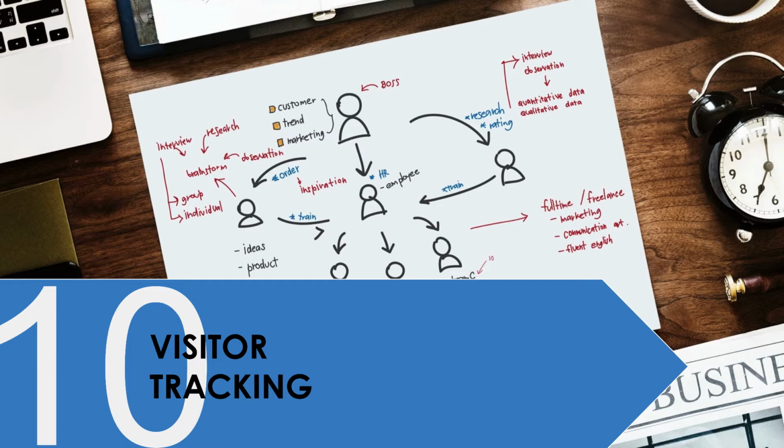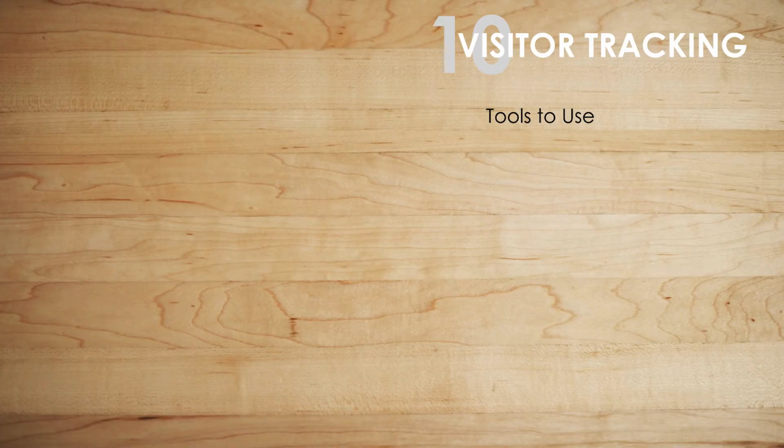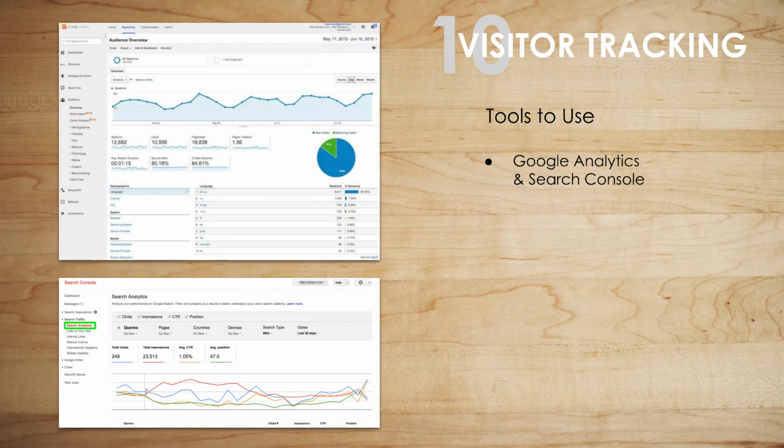I'm going to just be going over a couple of tools that you can use for visitor tracking, and these are really great. So the first one is, of course, Google Analytics and the Google Search Console. Really super awesome tools, these ones. Obviously, going through these tools is another whole course in itself. There's plenty of stuff online about Google Analytics and Search Console, but they are very vital to have on your website. When you set up the account, you get a bit of code, and then you put that code onto your website, and it starts tracking pretty much everything that everybody does on your website.